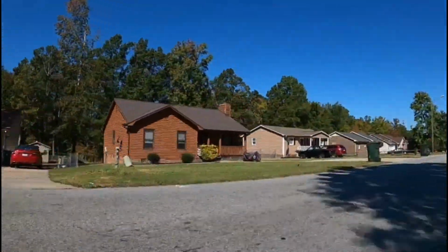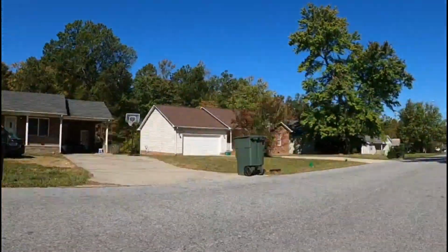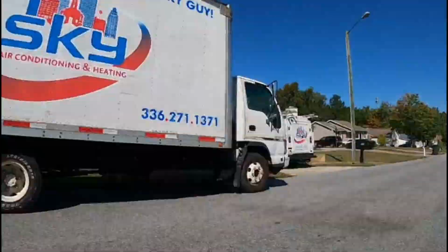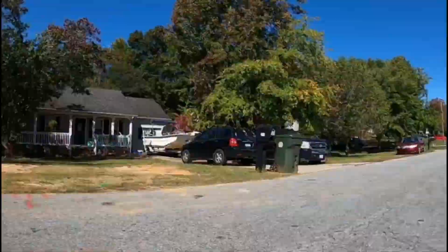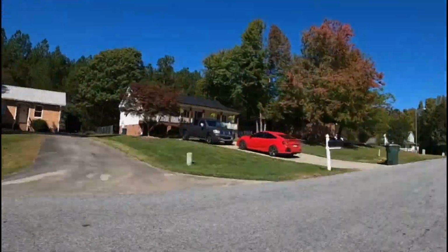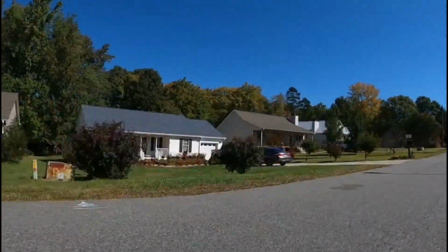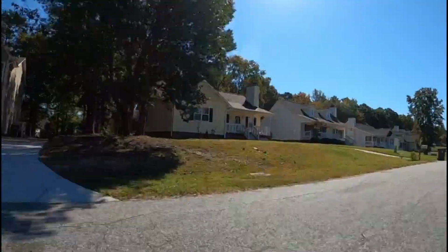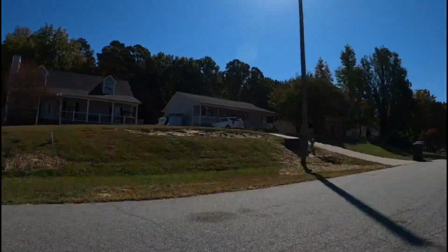A lot of these are vinyl sided houses. You see most of them are selling around that 250, 230 mark. Not a whole lot of acreage to start with. You might have a nice fenced in backyard, but you're not going to be able to ride four-wheelers and things like that through here. On occasion, you do see some that are for a deal, and you might get them for high 100s and around 180, 175.